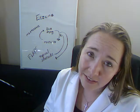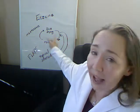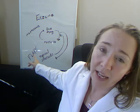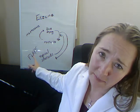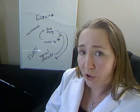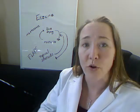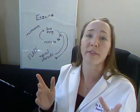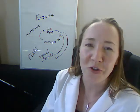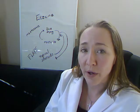Because no matter how good of a job you do, you're going to have times when you go into a flare, when the skin is red and flaky and irritated and painful. And that's when you got to bust out those topical steroids. So topical steroids, that just means a steroid that you apply to the skin. Here in medicine, we also have steroids that you take as pills, steroids that you inject, illegal steroids that you shouldn't use in sports, but these are ones that you spread on the skin.